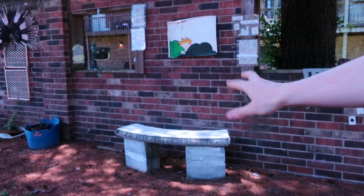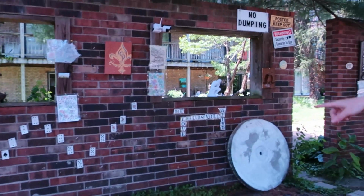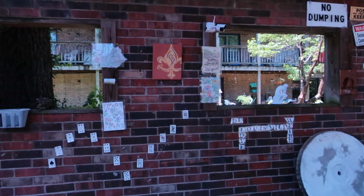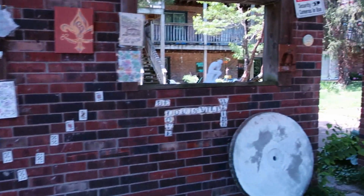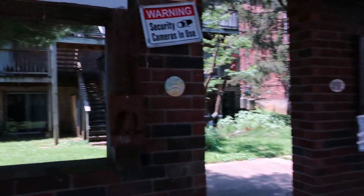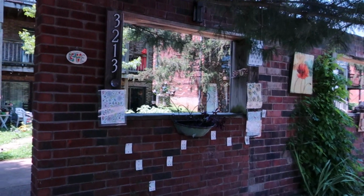So the bench top was found in the alley. I just got a couple cinder blocks, and now we have a nice little place to sit. Playing cards, I found out in the alley. Wanted to make something for, you know, not only the adults but the kids. We have to have something on their eye level too, right? And the whole point of all this was just to bring something safe for the neighbors to enjoy.